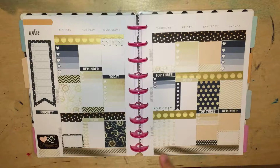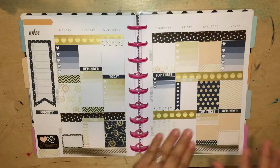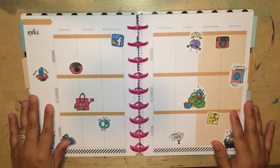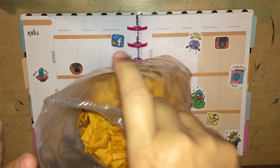I remember because whenever I purchased the Ink and Wink bundle, it was because she was showing it on her channel and I wanted to go purchase it after I saw it on her channel. These stickers, you want some Cheez-It? Yeah. This is a big bag of Cheez-It, guys.